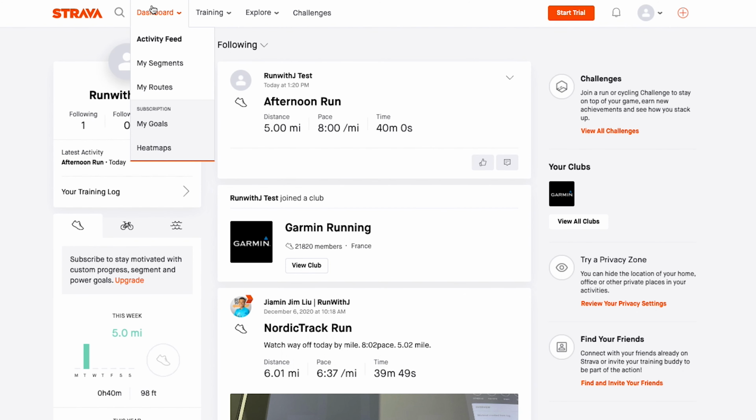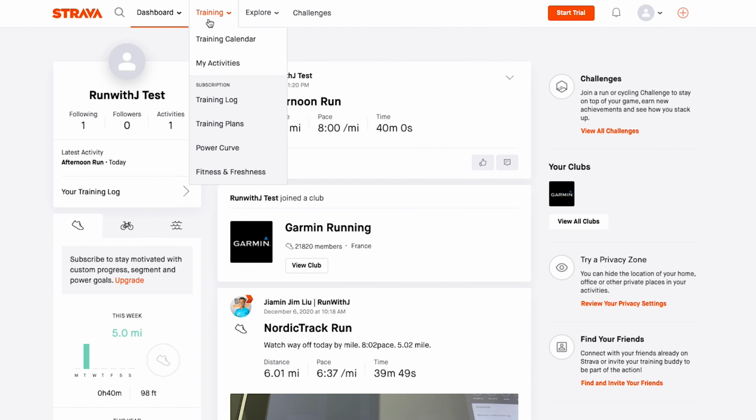So in dashboard, you're able to see things like the activity feed, which is basically your main page where it shows you the activities from people you're following, people in your clubs, or your own activities as well, which will show here in the timeline.